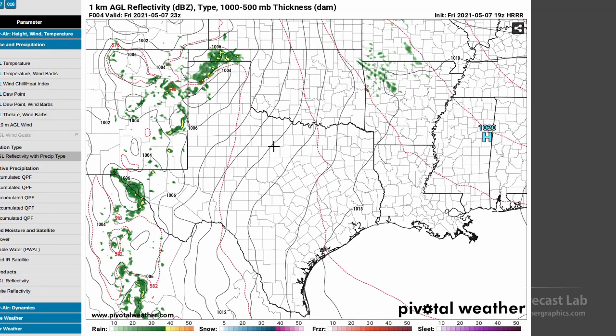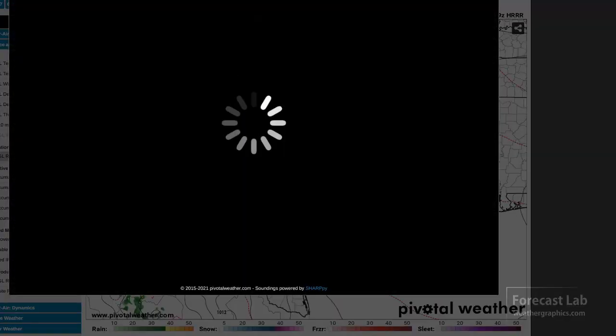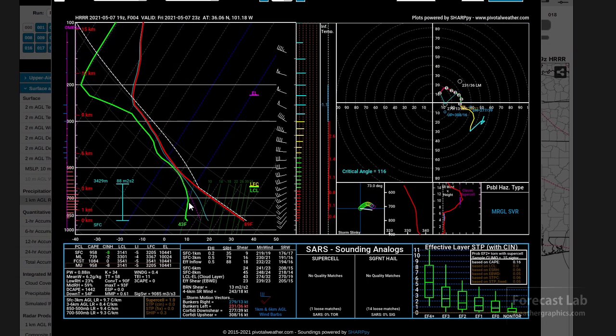Now, to see what we're talking about specifically, we can bring up a forecast skew-T right out ahead of these storms. And there it is. That's a classic inverted V. Some decent moisture up near 15 to 18,000 feet or so. Down below that, a lot of dry air.